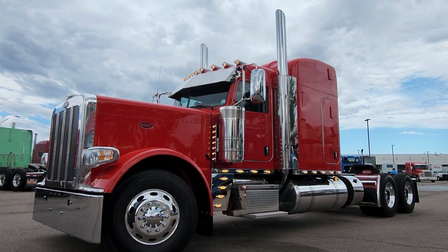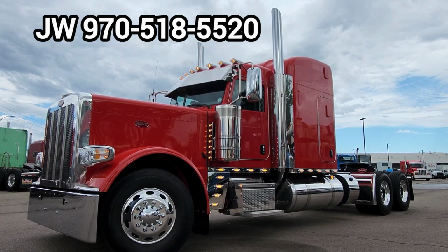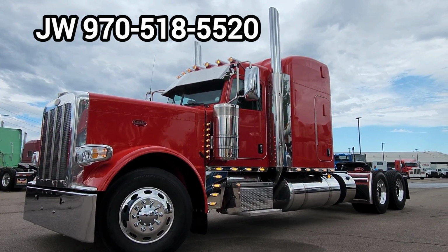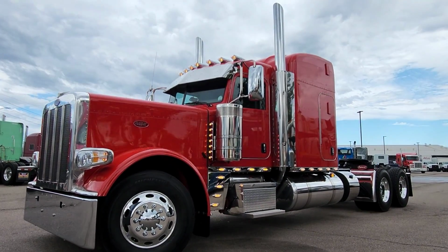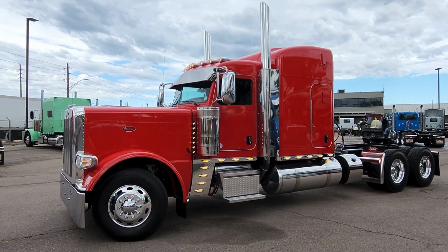Okay, everybody, I got two Fallout trucks for today, and just a quick update regarding my remainder of the year orders from Peterbilt. Currently, as of July 20th, which is today, I have zero trucks that I can build for you for the remainder of the year until further notice.